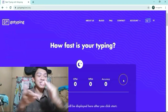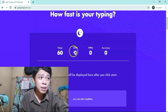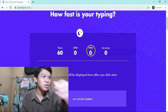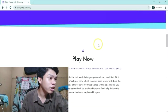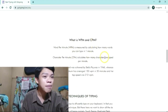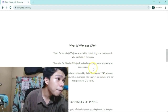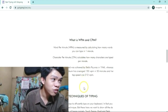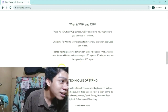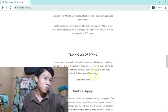So this will test how well or how fast you type words, guys. This CPM is characters per minute, and this WPM is words per minute. They have an explanation right down below. Words per minute is measured by calculating how many words you can type in 1 minute. Characters per minute calculates how many characters you can type per minute. The top typing speed was achieved by Stella Pajonas in 1946. Wow. Mrs. Barbara averaged 150 WPM in 50 minutes and her top speed was 212 WPM. That's so fast.